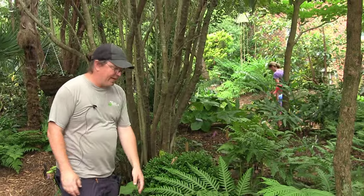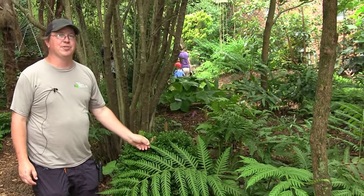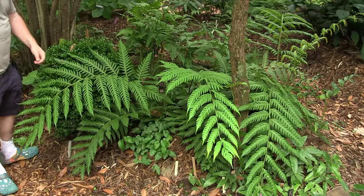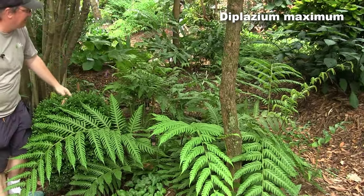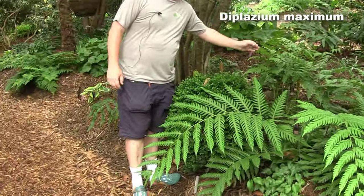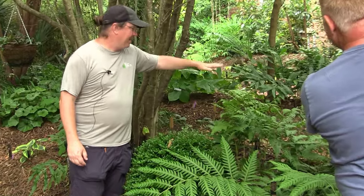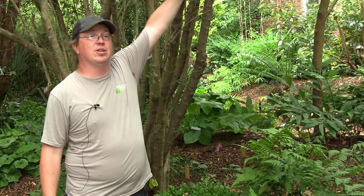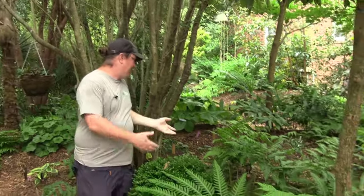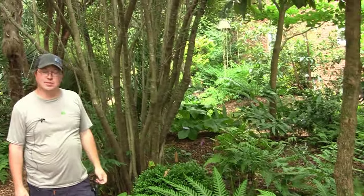We've offered this in the past. It's a really interesting evergreen fern from China. And beside it is Diplazium maximum. This is a small deciduous fern from China as well. This is a small one. It can get like six to seven feet tall eventually. But we've offered these in the past as well.